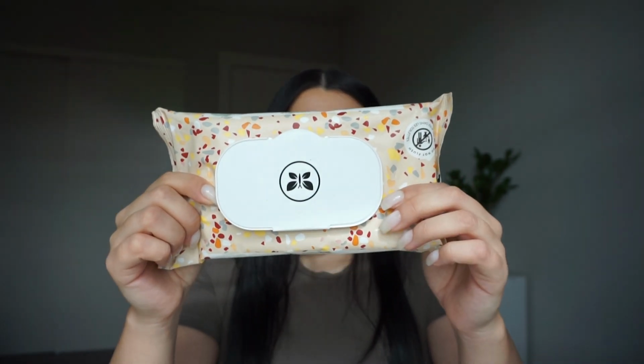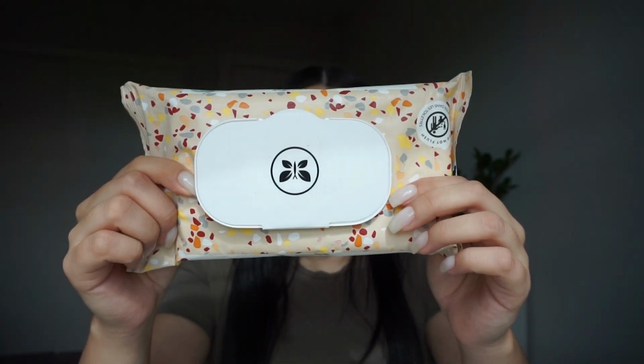So I've always tried to be mindful and carry wipes. The reason I went with this brand is that they are compostable wipes.